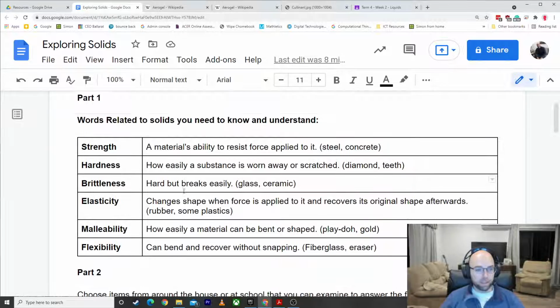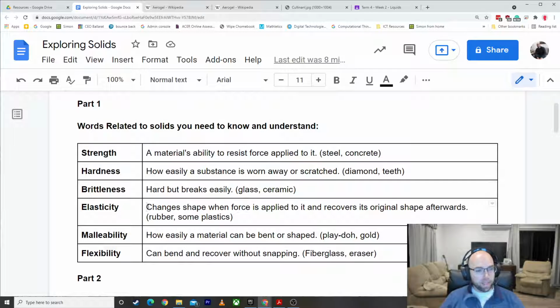Then we have elasticity, or elastic. This is something that changes shape when force is applied to it. You can stretch it, you can bend it, you can push it. This is elasticity, just like a rubber band. And after you do so, it recovers to its original shape afterwards. So when you apply force, it changes, and then when you let go, it goes back to the way it was. That's something that's elastic.